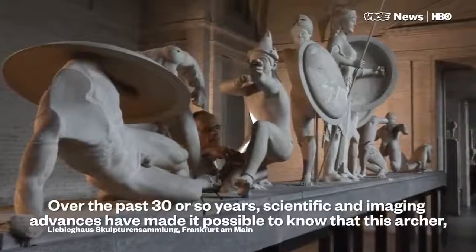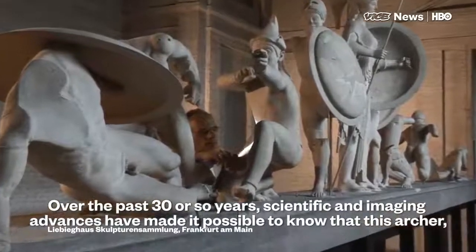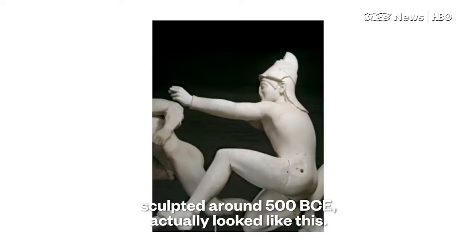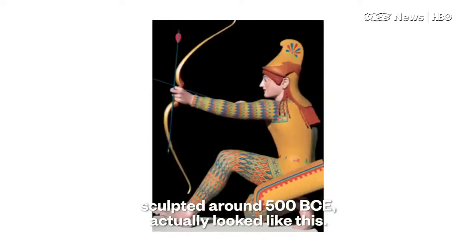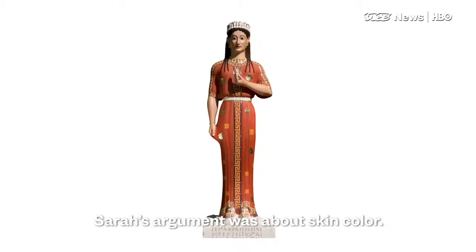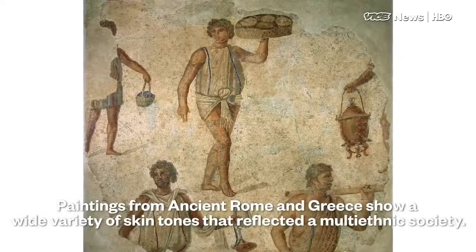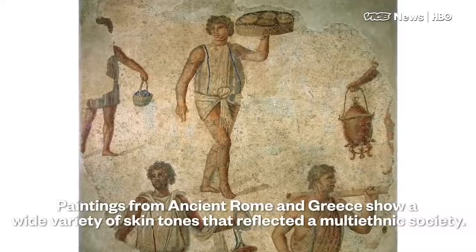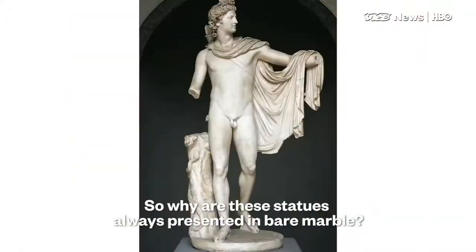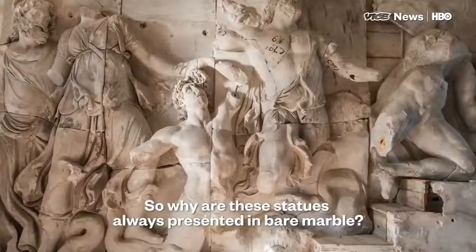Over the past 30 or so years, scientific and imaging advances have made it possible to know that this archer, sculpted around 500 BCE, actually looked like this. Sarah's argument was about skin color. Paintings from ancient Rome and Greece show a wide variety of skin tones that reflected a multi-ethnic society. So why are these statues always presented in bare marble?